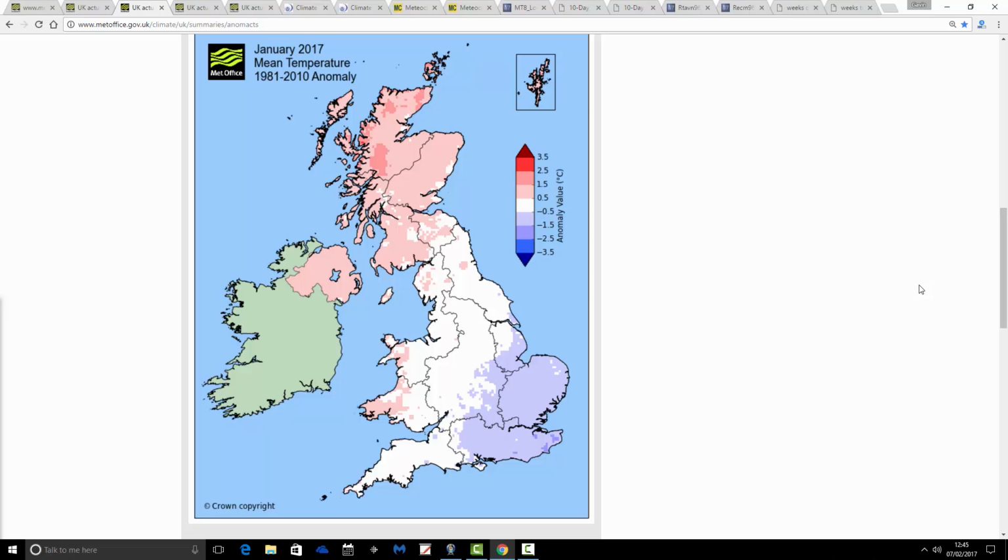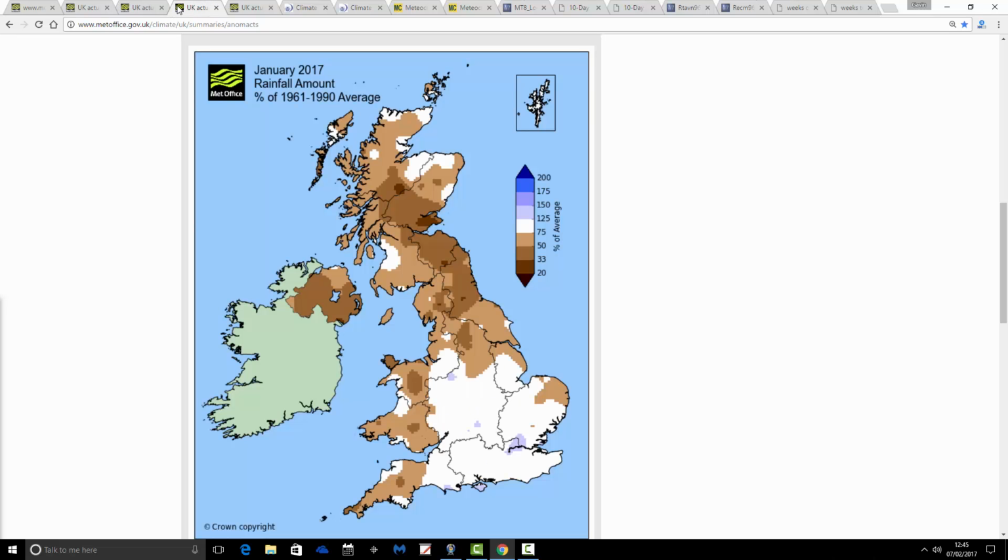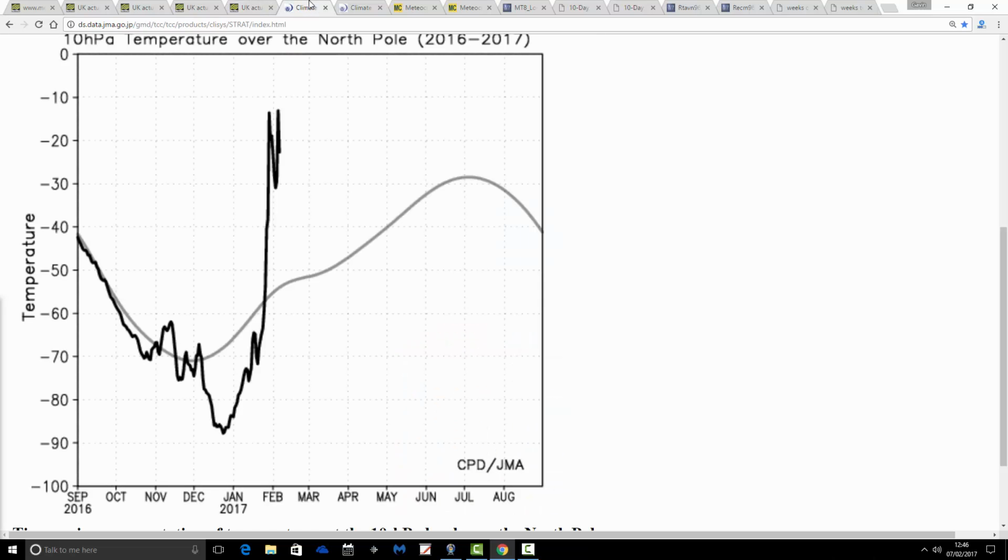So very much a flip on what we normally expect in the UK, indicating that we have had a very unusual sort of pattern so far this winter. The precipitation anomaly set against 61 to 1990 shows that the north was dry, very dry through Scotland and Northern Ireland, also dry through Wales and South West England, the Midlands and the South East coming out with average precipitation. And that's the same whether we look at 61 to 90 or 81 to 2010. Very similar in terms of what happened. Drier than average in the north and west, near normal, not wet, but near normal down in the south and the east. So a very unusual January, very unusual patterns for January 2017.